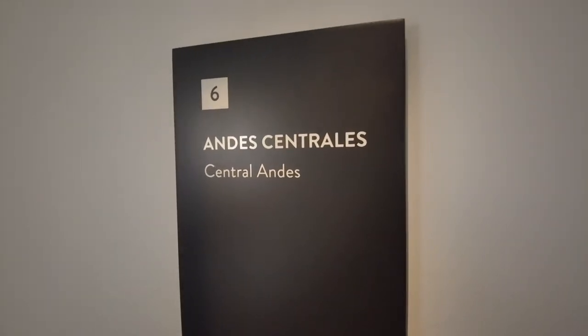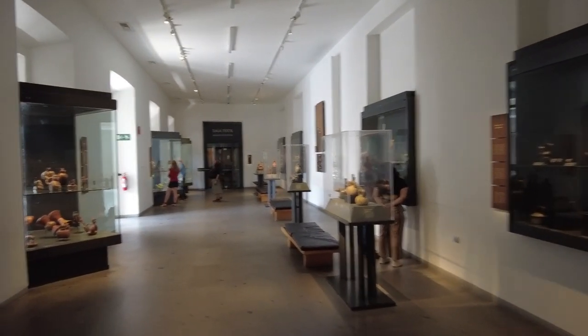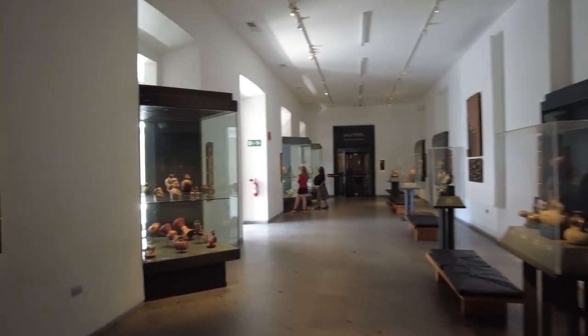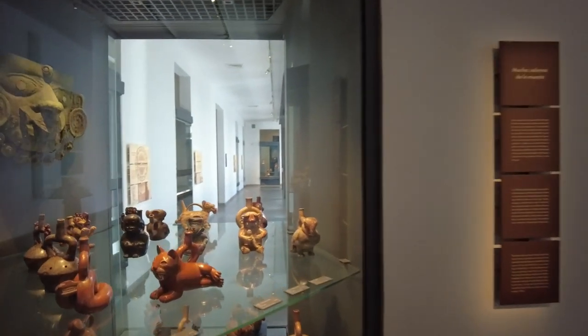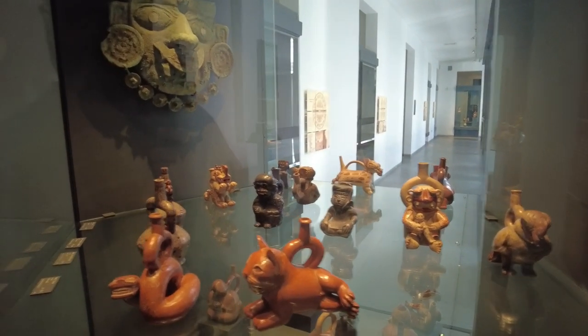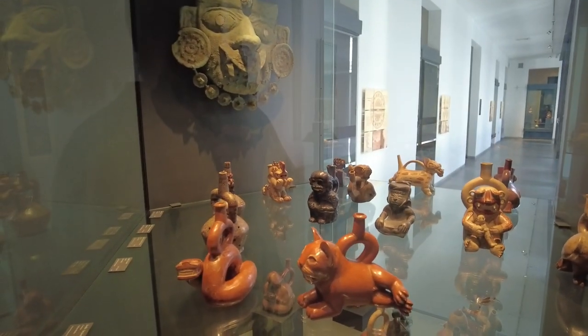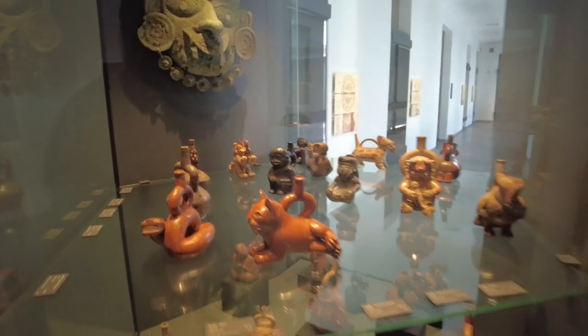These are Andes Centrales, so this is up around Peru. Peru. I want to visit Peru one of these days. I mean, pretty much all these places I want to visit one of these days. So far I've only been to Argentina, three cities, and here in Santiago.